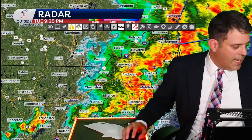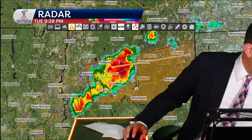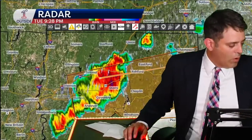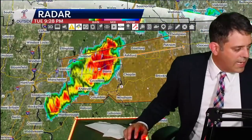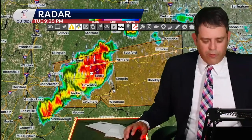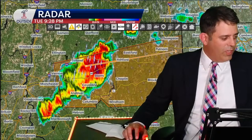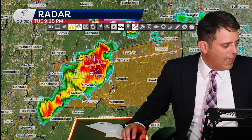What's up with the storm in Hartford? Let's do it. Zoom the view out a little bit. There it is. Came out of Hartford County. Severe thunderstorm warning just issued now in eastern Connecticut, right? So that's coming in through Tolland and headed toward Ashford. Great to hear from you. We don't hear from folks in Connecticut very often, so I'm thrilled that you're on board. And we'll give you some love, absolutely.